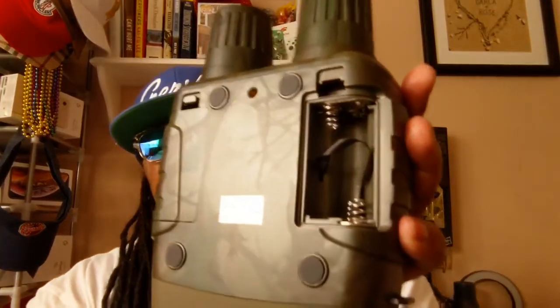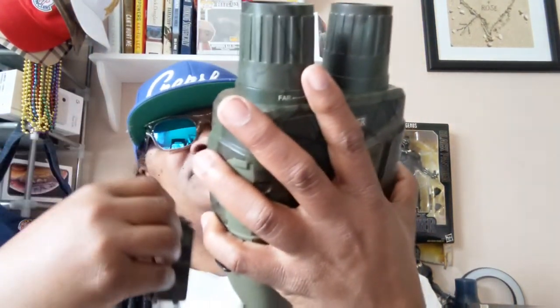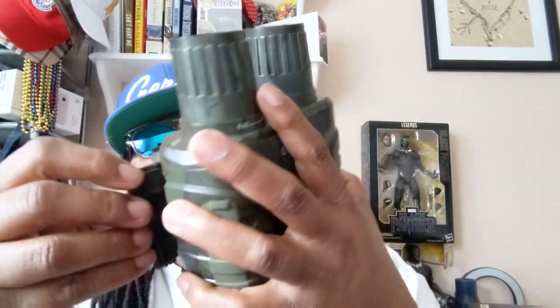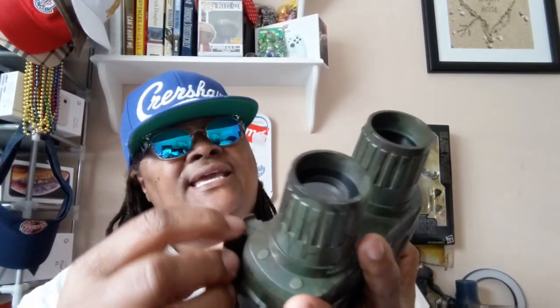Let me see if I can get into this and find the battery flap. It looks like it's there. It is, guys. So I do have to put batteries in there. It does not come with batteries, so if you're looking to buy this, you'll definitely have to buy some AA batteries, but I have some, so I don't have to worry about that. And it looks like you can view from this side as well. I think I recall seeing someone view from that side as well, and I'll give you some footage of that.